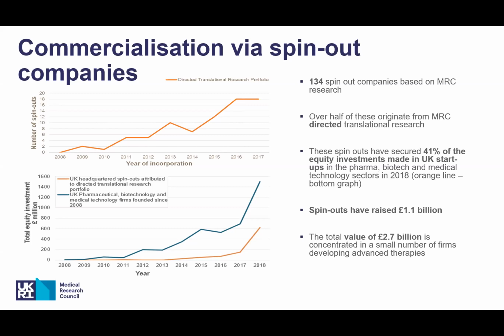We could then, by linking this data to data from a proprietary source called PitchBook, look at the investment that those companies had secured and make a valuation of those companies. And those spin-out companies raised over £1 billion, putting the total value of those companies at almost £3 billion, which was a great result for us. I mean, that value is concentrated in a very small number of the spin-outs, but it gave us some really nice hard financial data to talk to our stakeholders about.